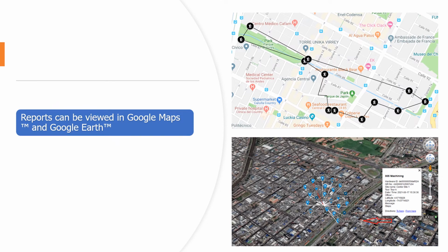This is a very important feature. Reports can be viewed in Google Maps and in Google Earth. Please contact us to receive training on how to accomplish this.